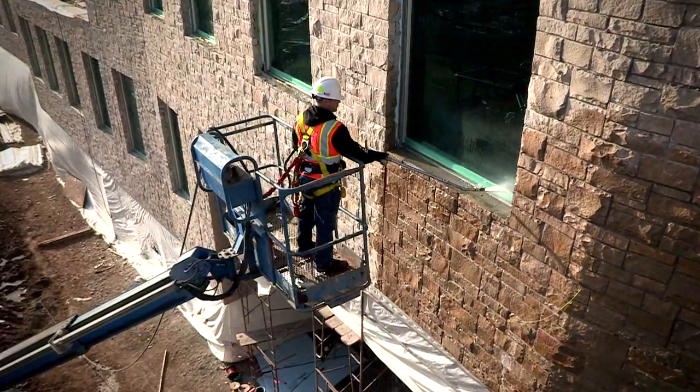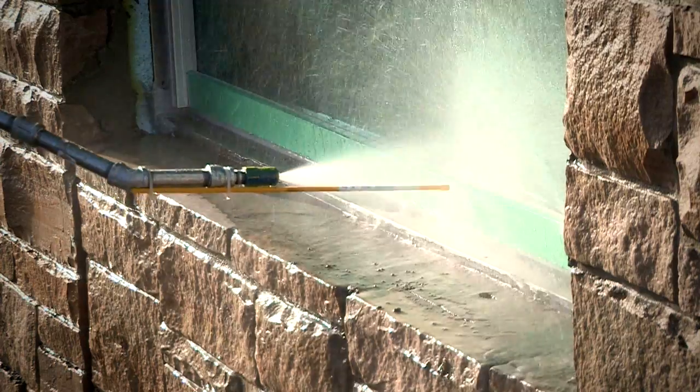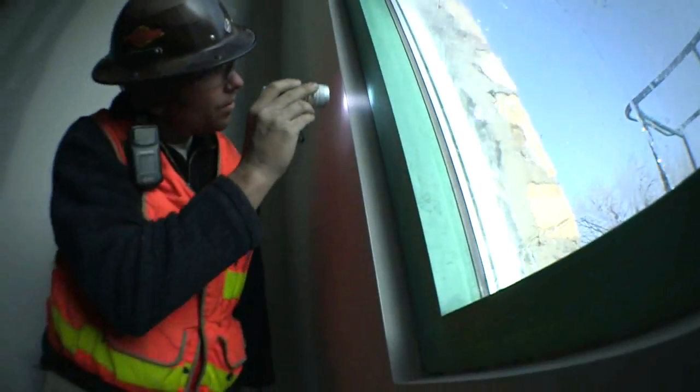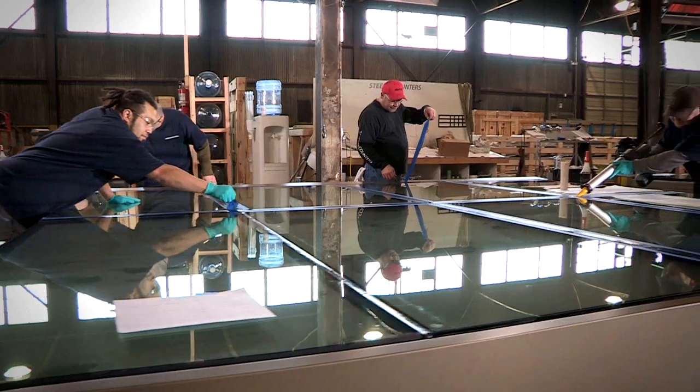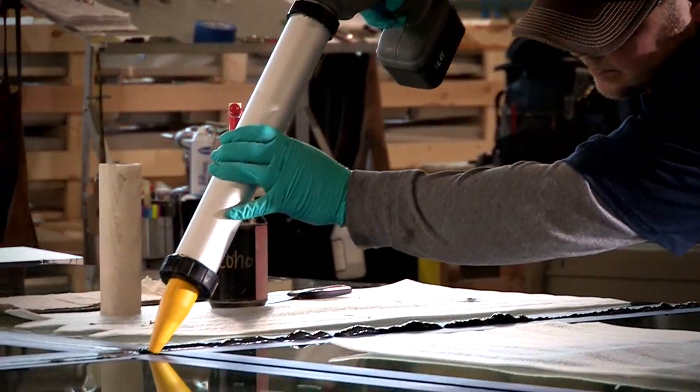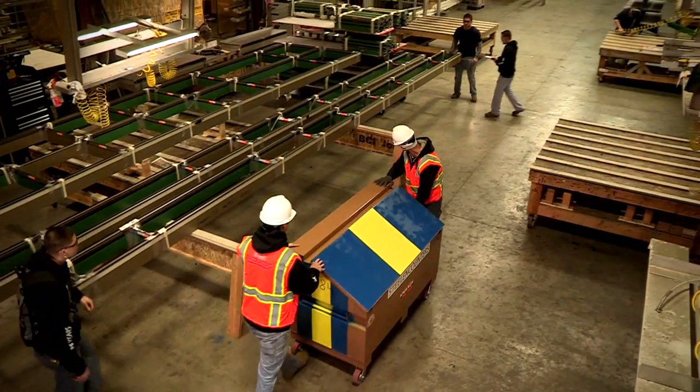product to verify that it has met the specifications and that the quality that our field installers are doing is to our satisfaction. They can track back through their shop right here who put it together, when it was put together, and even back to what batch of caulking it was used to put the unitized system together.